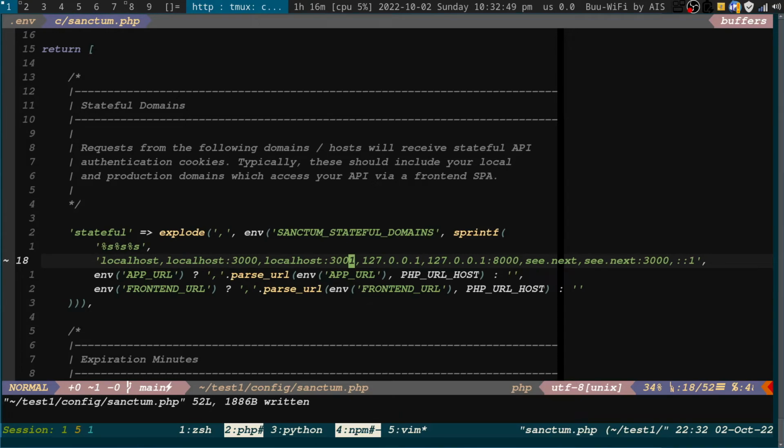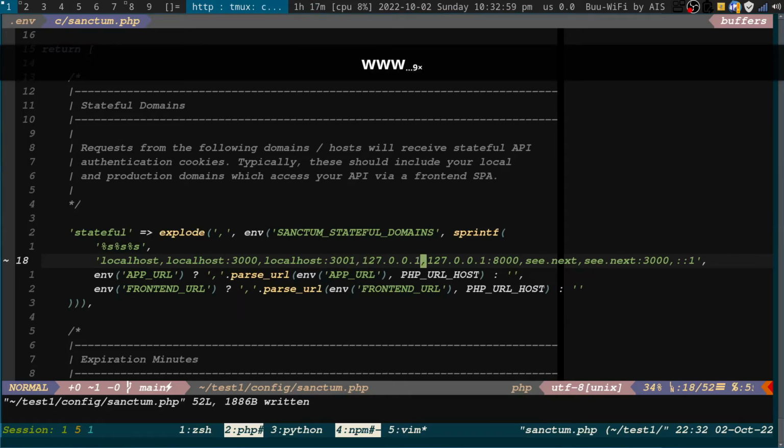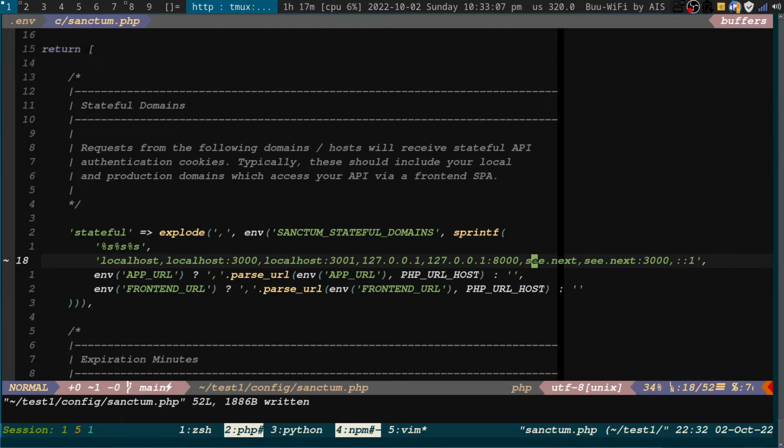Make sure that in the stateful section in the sanctum.php, you include your domain, your website, in here. For example, if your website is called c.next, you should include it right here. All right, now let's go back.